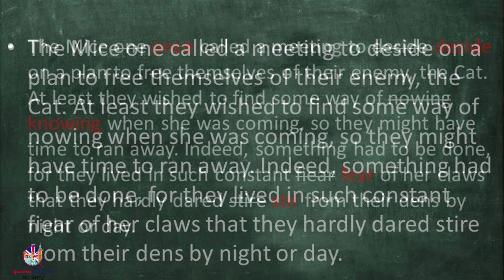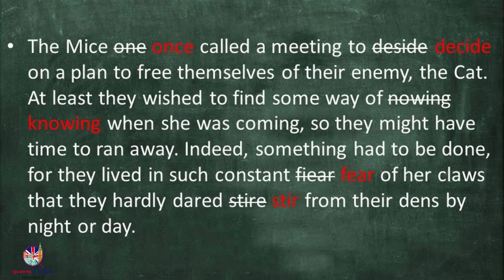Right, let's have a look at the mistakes now. So these were the mistakes. The first mistake is the ones highlighted in red, right? So the mice called, no, that's incorrect. The mice once called a meeting to decide. Decide is spelt with a C, D-E-C-I-D-E, not S. Many people make this mistake.